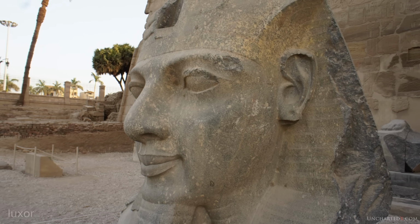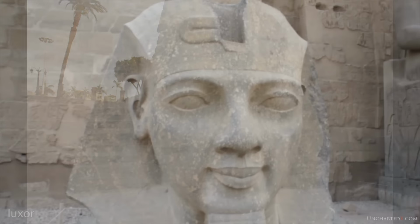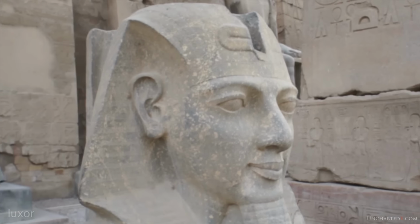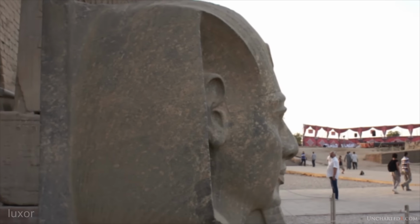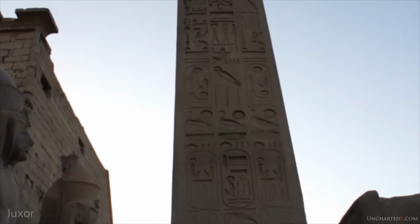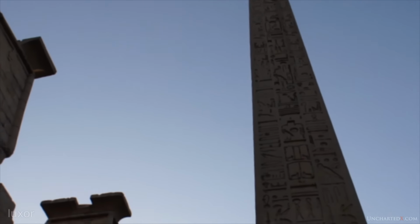These statues, with their enigmatic expressions, were the inspiration for Shelley's Ozymandias sonnet, Ozymandias being the Greek name for Ramses II. And when pondering these mighty works, you can begin to understand the iconic phrase from that sonnet, quote, "My name is Ozymandias, King of Kings. Look on my works, ye mighty, and despair."